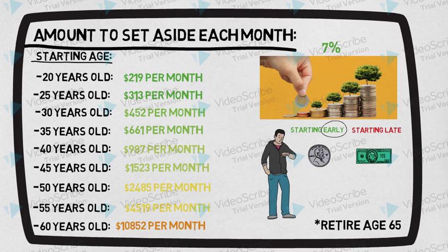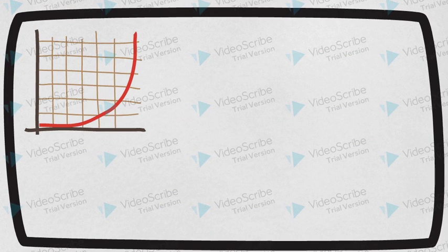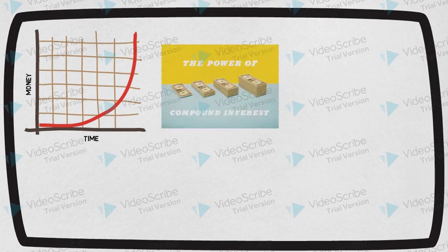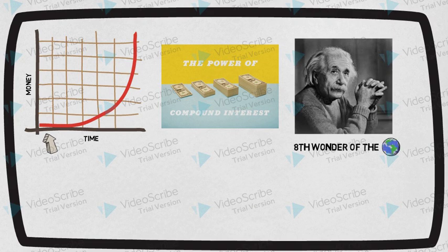And for most people that is pretty unreasonable to say the least. You can see that the amount rises exponentially as your time horizon shrinks. This illustrates the power of compound interest. The money you invest the earliest has of course the longest to compound and is thus the most powerful. Compound interest is even considered the eighth wonder of the world according to Einstein.